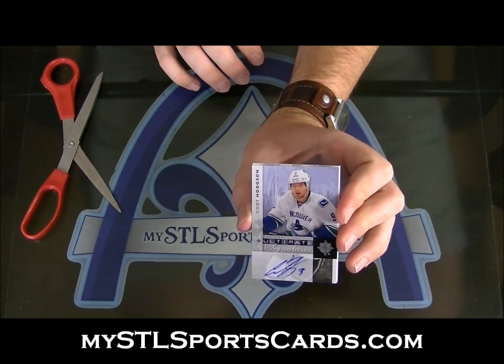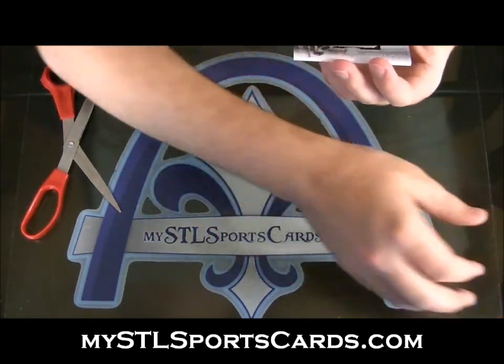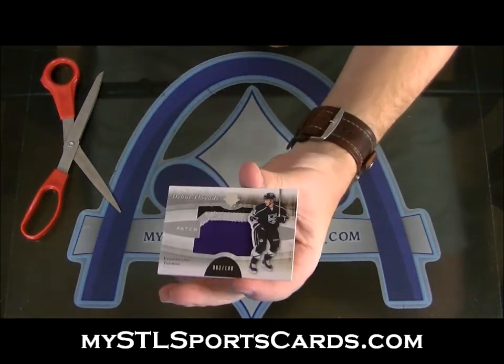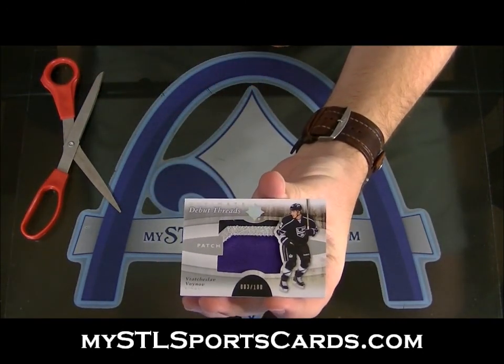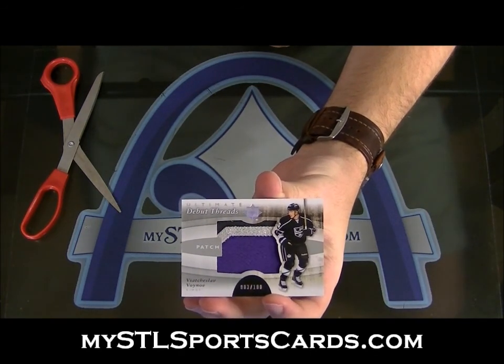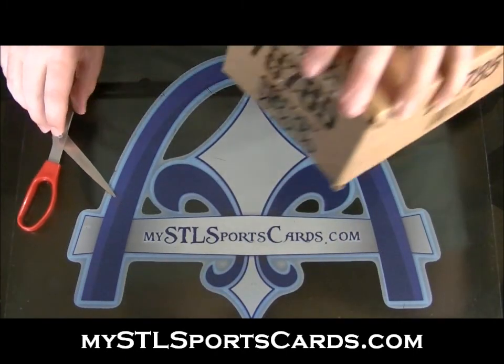For the Canucks, Mnum's on the board. And a 3-color debut threads patch, number 3 of 100. He scored the game winner in game 5, Slava Voynov. Number to 100 for the Kings. Debut threads patch, number to 100. There you go, Trapstar.